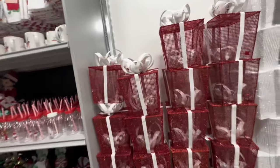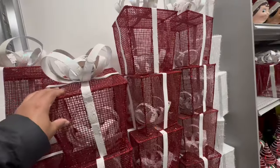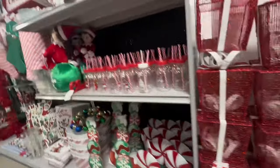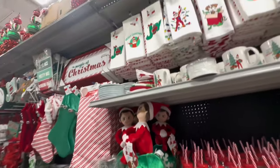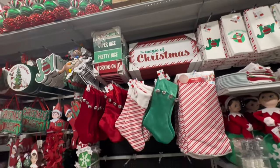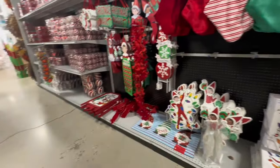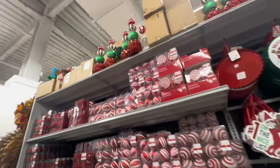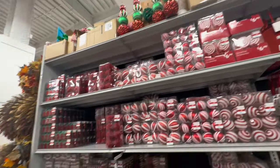They have the gift boxes. I guess these light up, I'm not sure, but they're $14.99. Elf everywhere. He's cute too. Guys, if I'm not mistaken, I think we're done here.